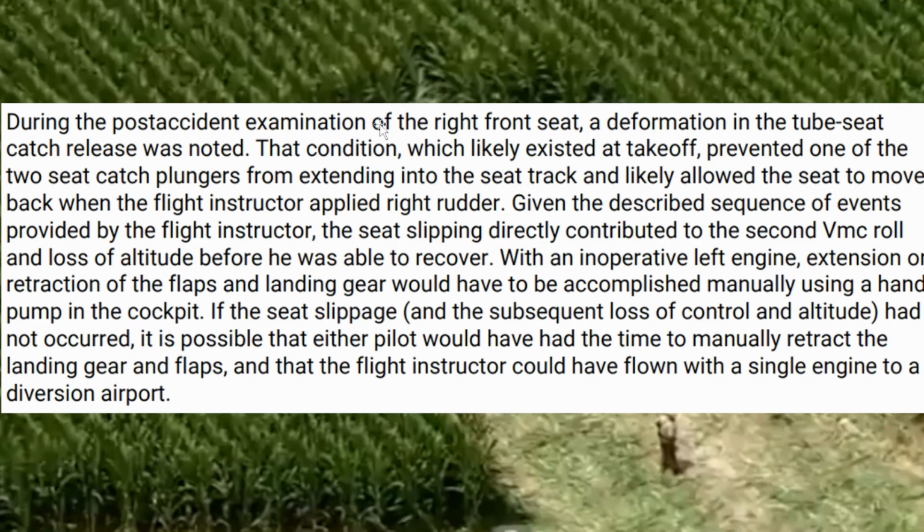During the post-accident examination of the right front seat, a deformation of the tube seat catch release was noted. That condition, which likely existed at takeoff, prevented one of the two seat catch plungers from extending into the seat track and likely allowed the seat to move back when the flight instructor applied right rudder. So yeah, we've gone over a bunch in the past where the seat was moving while they're trying to control the aircraft, and then their seat slides back, and people have died because of this.